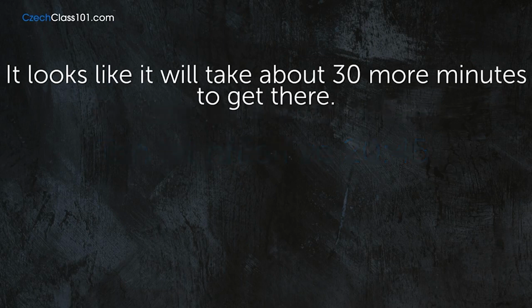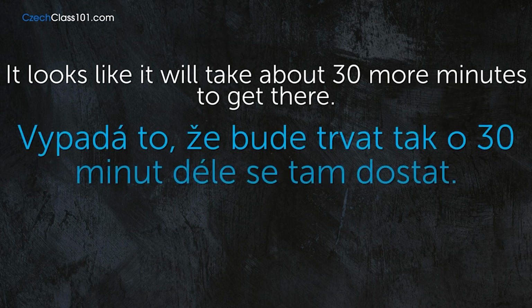It looks like it will take about 30 more minutes to get there. Vypadá to, že bude trvat tak o 30 minut déle se tam dostat.